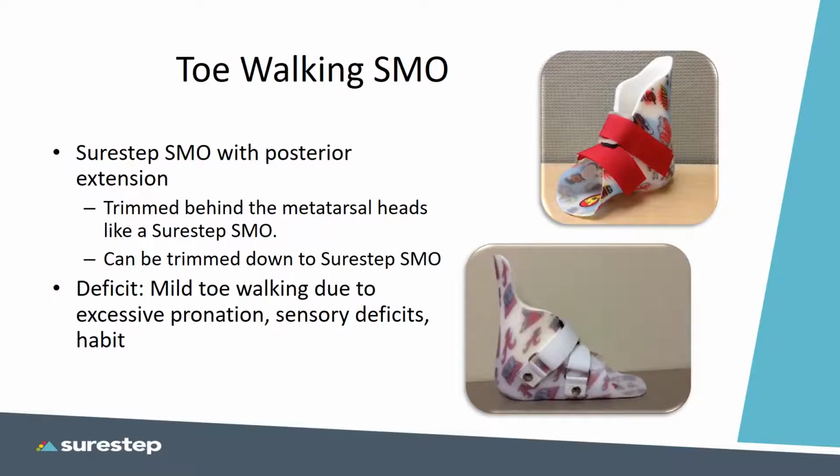We generally use the toe walking SMO for mild toe walking due to excessive pronation, sensory deficits, as well as habit. And the great thing about this option of SMOs is we no longer need to use the tall AFOs with a posterior stop, which in essence reduces a lot of the natural motion and third rocker that is required for many of the activities that children perform. There are times that a full AFO is still required, but the toe walking SMO is a great option for those children that fall under the more mild deficits.